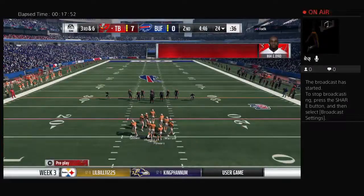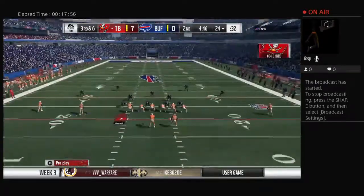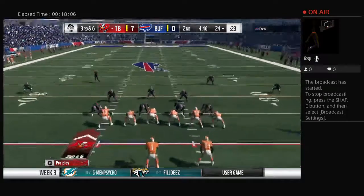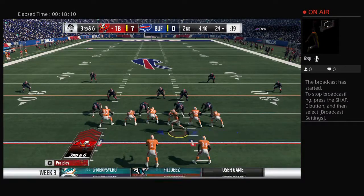Incomplete pass on 2nd down. Let's see what the offense draws up here on 3rd. The slot man in motion right. And they'll send the slot in motion left.